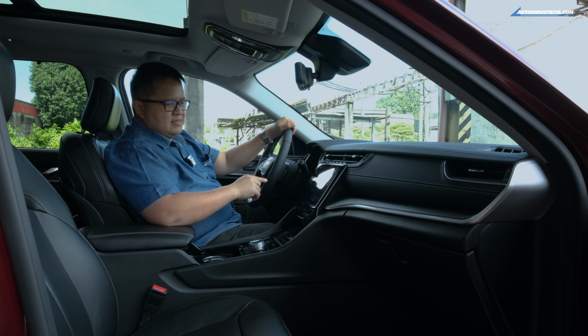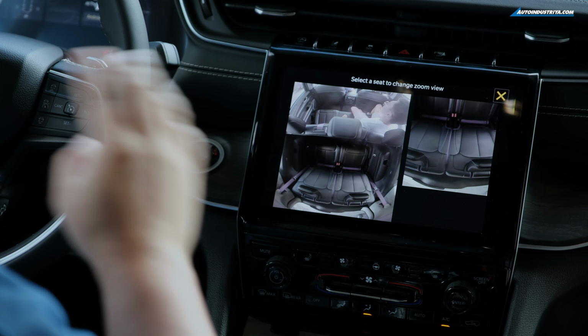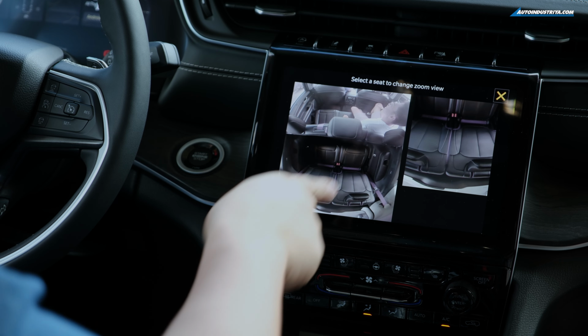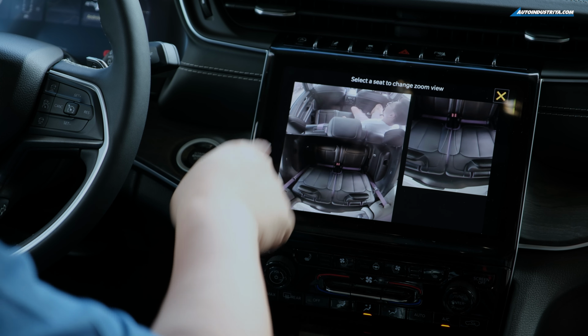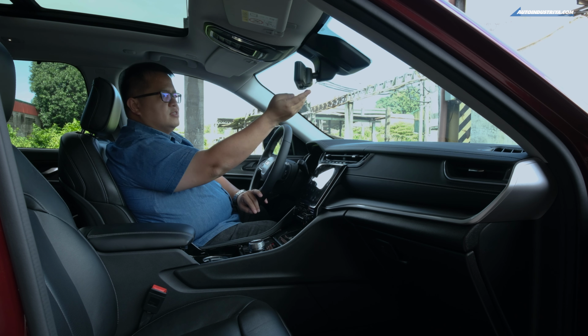But one of the things that would be useful here, especially if you have kids that are rowdy, is the fam cam. Now, what the fam cam does is it gives you a view of each and every row. Make sure, oi, oi, behave yourself. No, don't do that. See, like that. But one of the nicer features here is, of course, this one. This is the rear view camera.